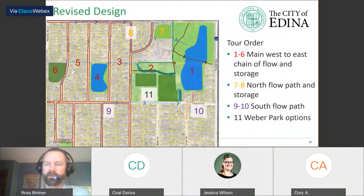Now we're going to take you on a tour here, and we're going to come back to this slide. For this tour, Corey Anderson with Bar Engineering is going to join me. Corey is the lead designer with Bar, and he has some of the specific knowledge that will help us describe some of the benefits and some of the trade-offs from each of these components.